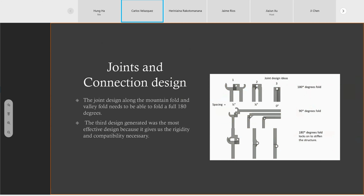So here on the right, we have an image of three designs we came up with. As you can see, at the very top, we have the spacing, which is very important for us. We see the first design to be half an inch spacing between each other, and at the very end, the design that's the one we went with. That's where it's zero distance.